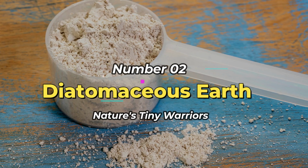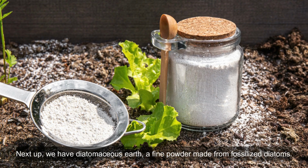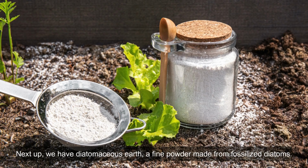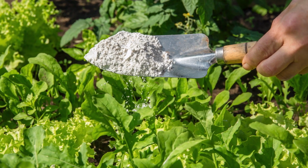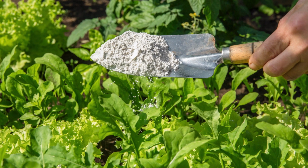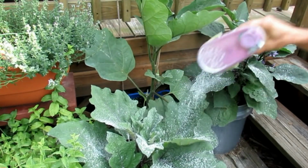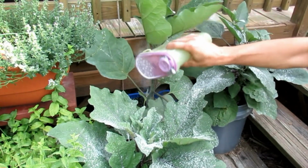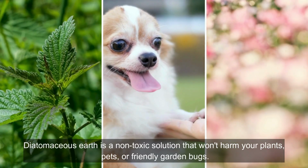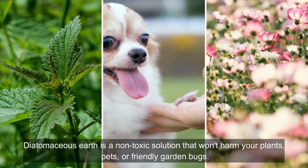Number 2. Diatomaceous earth, nature's tiny warriors. Next up, we have diatomaceous earth, a fine powder made from fossilized diatoms. It might sound complex, but its application is straightforward. Sprinkle this powder around your plants and watch as it acts like microscopic glass shards, deterring and dehydrating pests. Diatomaceous earth is a non-toxic solution that won't harm your plants, pets, or friendly garden bugs.